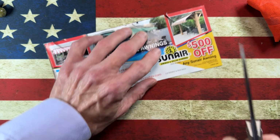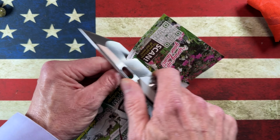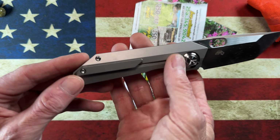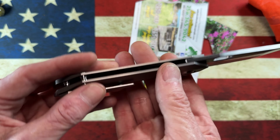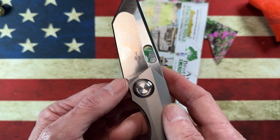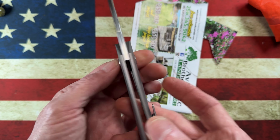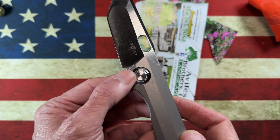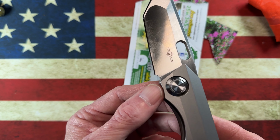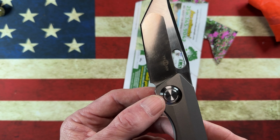So yeah, guys, this knife does what it's supposed to do. It feels great in the hand. If you can tell, this titanium does not have any milling on it. So it is plain titanium. It looks like it has some type of maybe Damascus or Mokume collar, something going on around the pivot collar. I can't really tell.